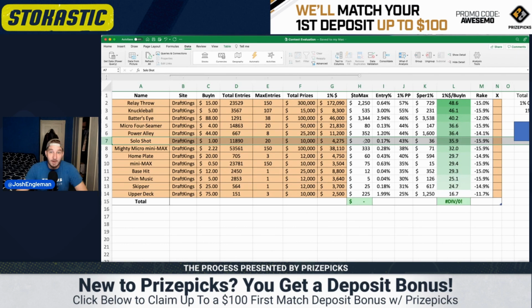If you've only got $20, and today's feeling like a day where we're going to play 40 lineups, the micro four-seamer and the solo shot hit 100 on the dot. I love these two contests. So I think that works out really well.